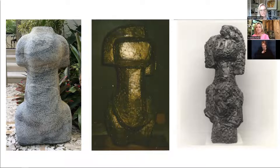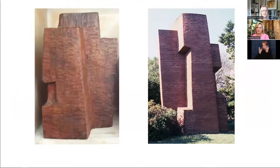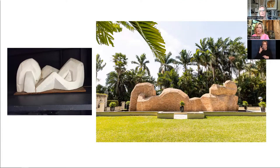Okay, and then she turned to her last new material, brick. Using a rare pink Mexican brick, she created a giant sculpture, 47 feet long, creating an abstraction reminiscent of a mountain range or sea creature. Later, she created 7 vertical monolithic sculptures called gateways. They were made of red handmade North Carolina brick, 20 feet high, created for her garden, well-placed to appear suddenly behind dense foliage. So this is a plaster maquette, and here's a mahogany of gateway number 2.